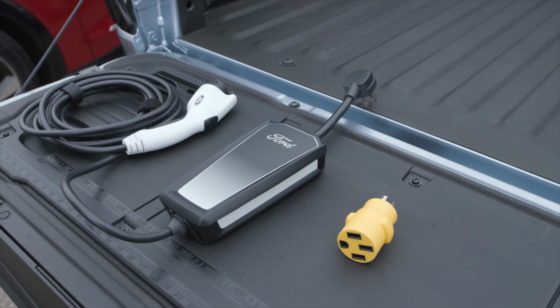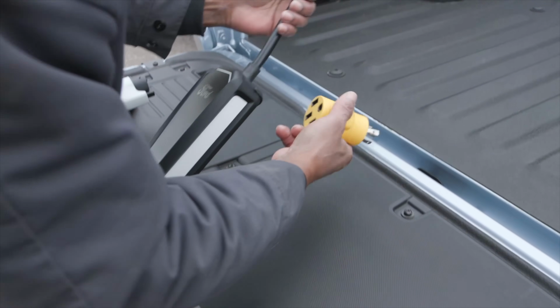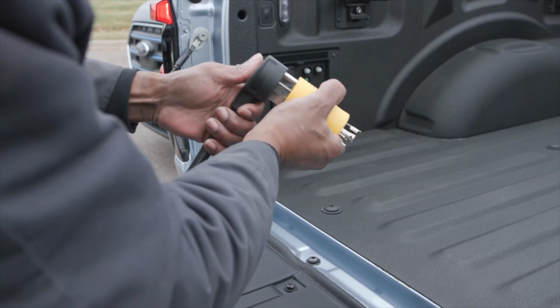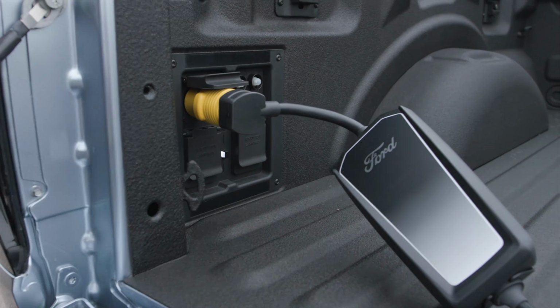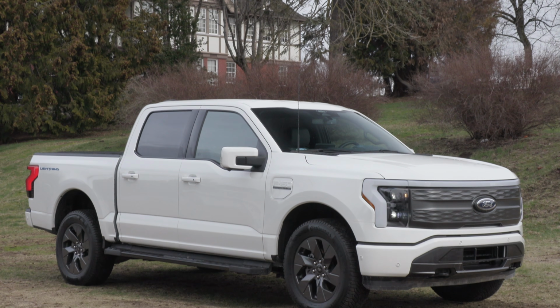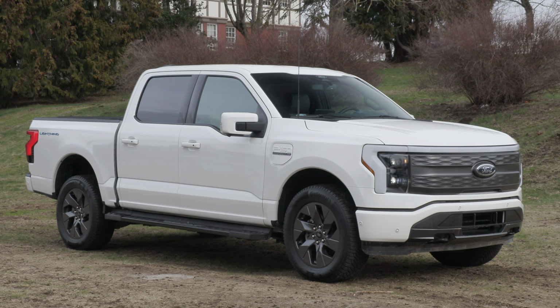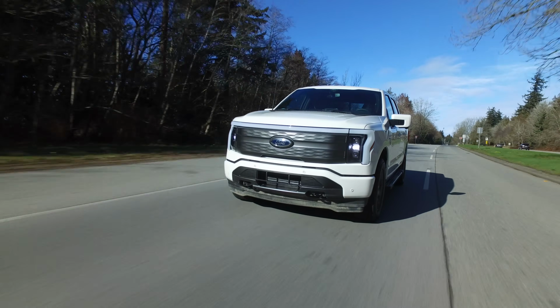And in Canada, this comes with a 9.6 kilowatt Pro Power onboard generator. In the US, it comes standard with a 2.4 kilowatt, but an available 9.6. And yes, if your power goes out in your home, Ford says that this generator can power your home for up to 3 days. Let's get into the vital stats of this F-150 Lightning.